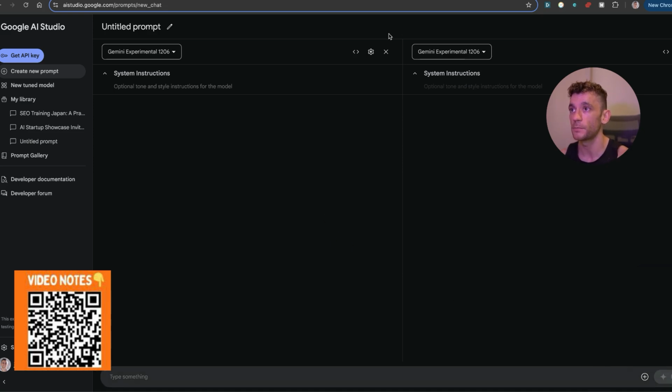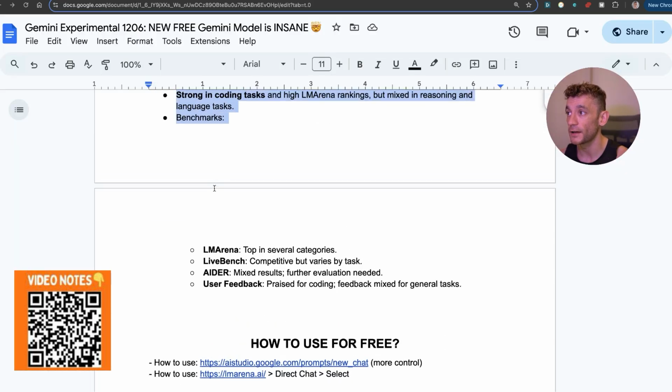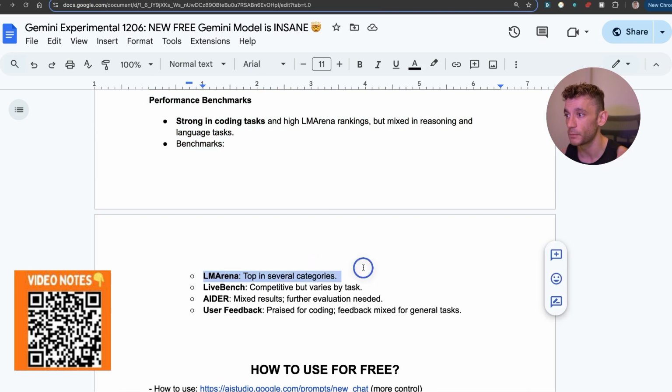And you can also compare models side by side. So if you're like, oh, okay, is 1.5 actually better than Gemini 1206, you can compare them side by side, which is a super nice feature as well. And on top of that, it's performing very well in the benchmarks, as we talked about today. So LM Arena, Live Bench, Aider, etc. These are all working really well.